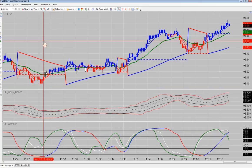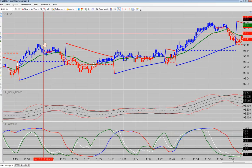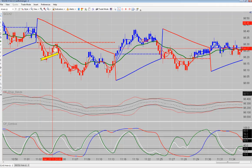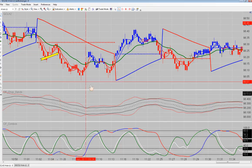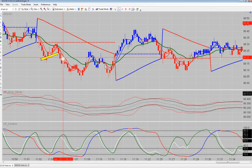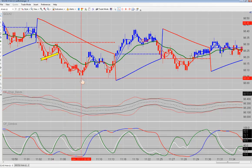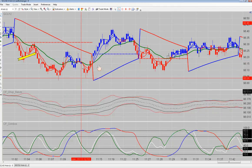The setups that we were taking this morning, that we were looking at and taking this morning, were when you break the elbow to the downside, price moves up above these lines. It's the triple trend lines. Price moves up above them, and then it closes back down below them. You can see right there. Now, this is crude. It's $10 a tick. So right here, the entry was at 98.23, and it went all the way down here to 98.02 for a 21 tick or $210 move per contract.